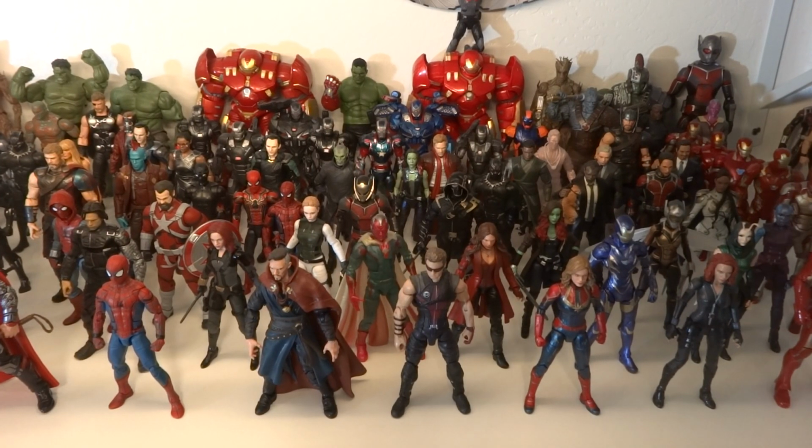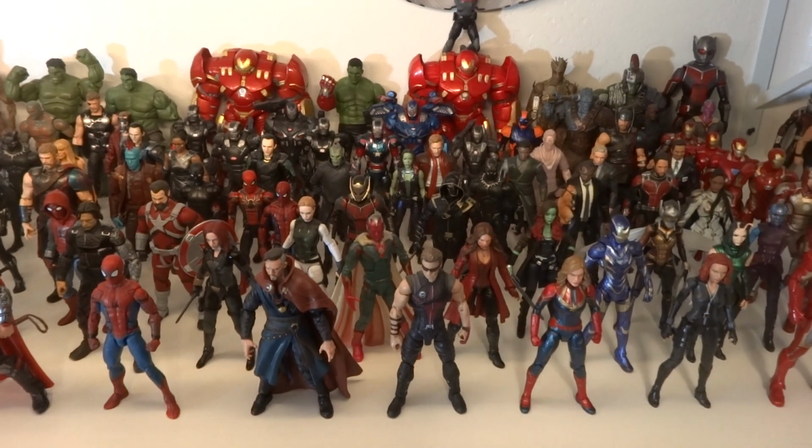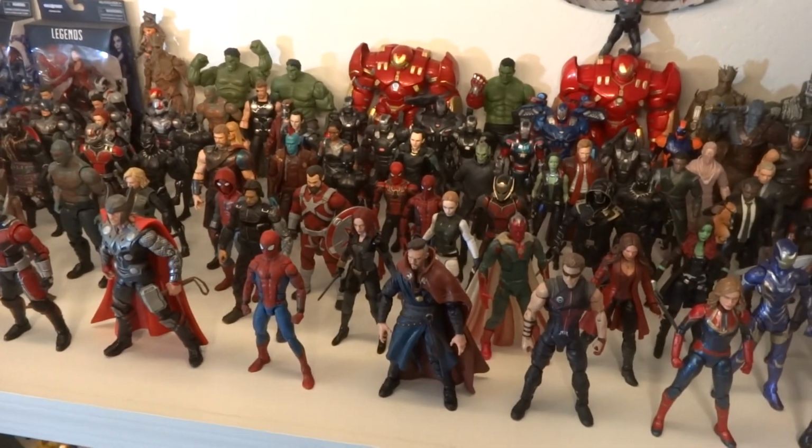Alright, down to the movie ones. I took out a substantial chunk of my movie figures and put them somewhere else, so I'll show you that in a little bit. But because of that, that has caused this shelf to be a little bare in all honesty. These Marvel figures, or Marvel movie figures, I have spread out a little bit more than I did before.